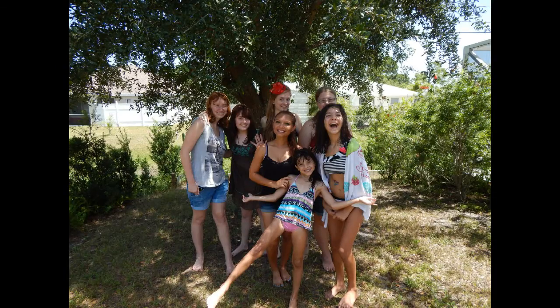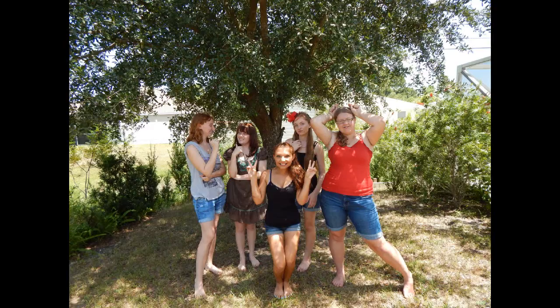This is also our picture-taking spot. We have company over, and we want a nice photo shoot. It's during the day. We usually go to this tree. I don't know, we used to have a bird feeder hanging right there. I don't know what happened to it.